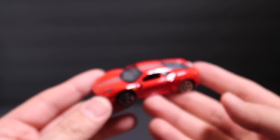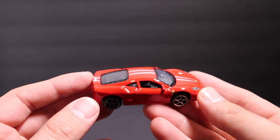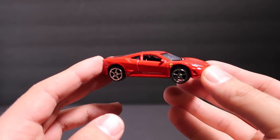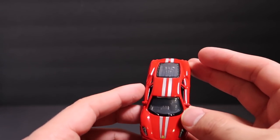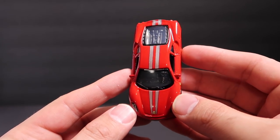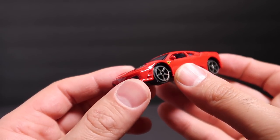Again, very well packaged in there. Probably made for you guys if you want to be more collectible and have these as collector cars and keep them in the package, then yes, they are very well packaged and they look very nice in there. I like opening them up because I like you guys to see them, as you guys know that. So there is the Ferrari 430 Scuderia.